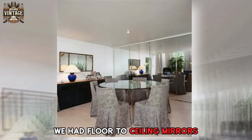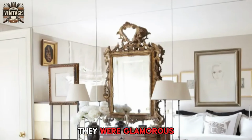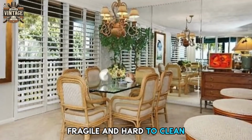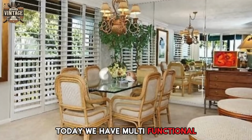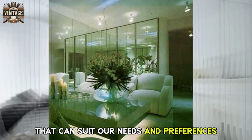In the 80s, we had floor-to-ceiling mirrors that looked like they came from a dance studio. They were glamorous, dramatic, and fun, but they were also impractical, fragile, and hard to clean. Today, we have multifunctional and customizable furniture that can suit our needs and preferences.